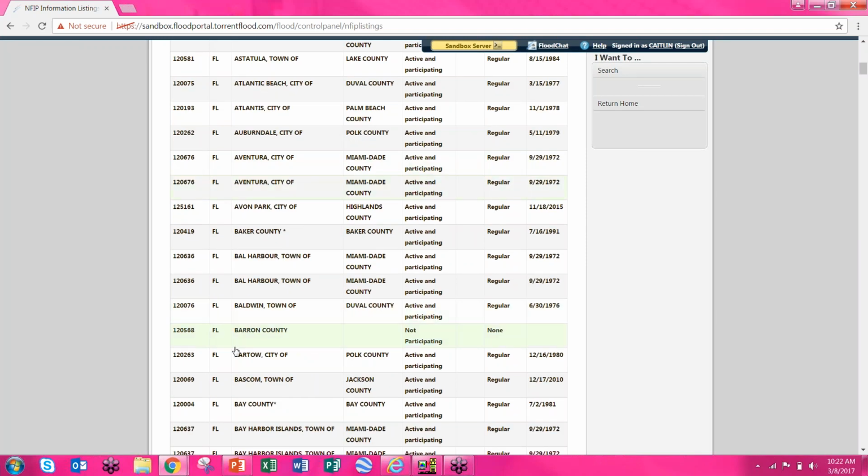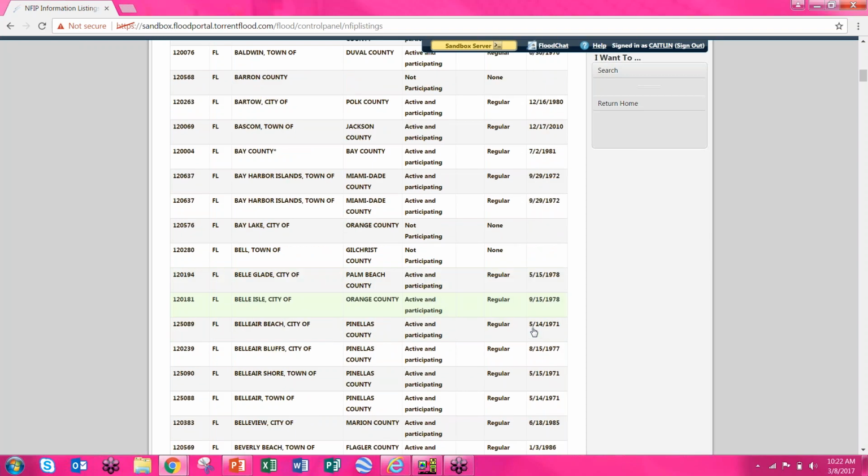If we scroll down just a little bit, as you can see, Barron County is not a participating community, but they do already have a community number. FEMA went ahead of time and gave all communities in the United States a community number. So a lot of times you'll see the community number there. That will not change if they decide to join. But you can see this one is not participating, so they do not have a status with us.